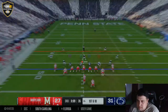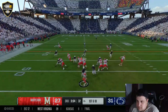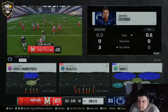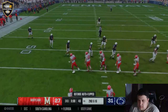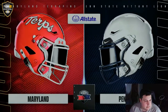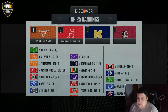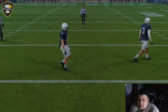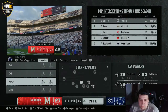Time winding down in the quarter as they come to the line. Wants to throw on 1st down off the play fake. And they got him for the sack. We've come to the end of the quarter, and it's Penn State on top. And as we switch ends of the field, let's take a quick look at the national rankings. One more period to go to see who can make the winning plays and come home with the victory.